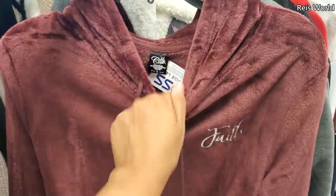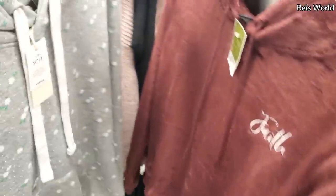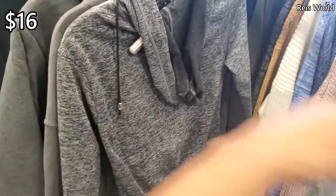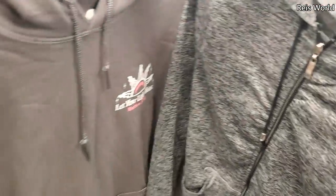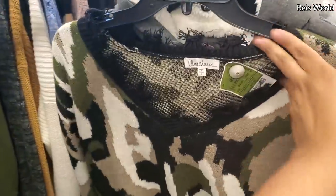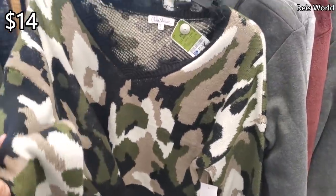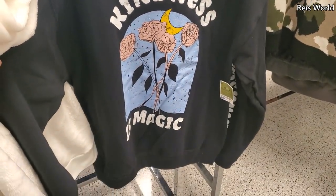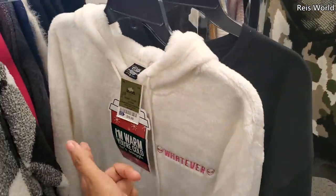So cheap here. Fate, another soft one, $11. It will be a hoodie, and this one has little daisies all over it. $16, and then a few more gray sweaters, $9. A zip up. Okay, we've seen this one already, and it might be a repeat. Yeah. Then we have the camo for $14. A little distressed if you're feeling that. V-neck, and even at the bottom. Kindness is magic. It will be long, $14, and it will say on the sleeve again that brand is Fifth Sun.